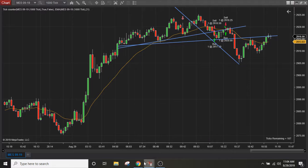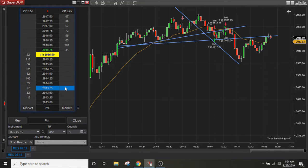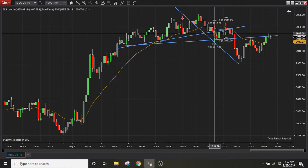It's weird, whenever I do that on the Super Dom, like putting your orders in, you have to click the center mouse to get an order right there or fill. So I think I clicked the wrong part of my mouse and I got stopped out, and therefore I lost a few ticks on my profit.